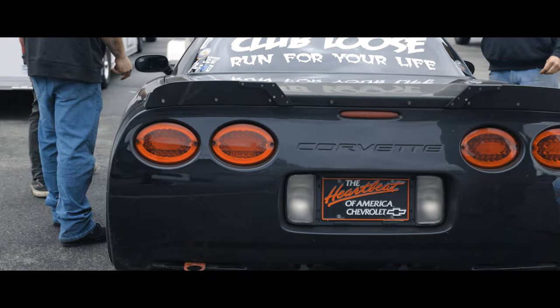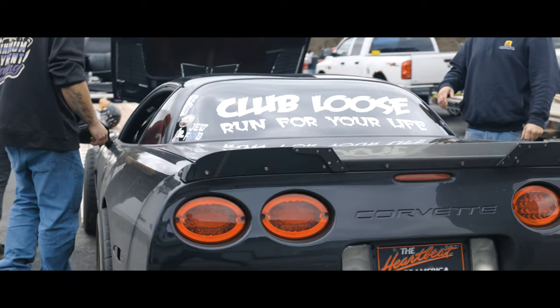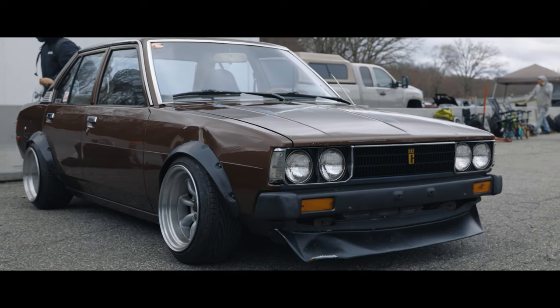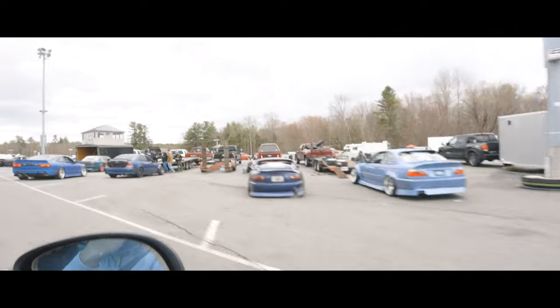From American muscle cars, sports cars, JDM cars, to pickup trucks. As long as it's rear-wheel drive and a manual transmission, people will drift it. And little did I know, I was about to have my first drifting experience ever.